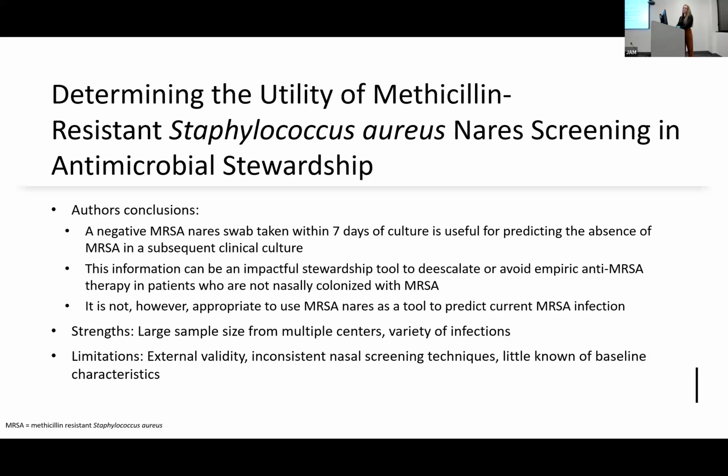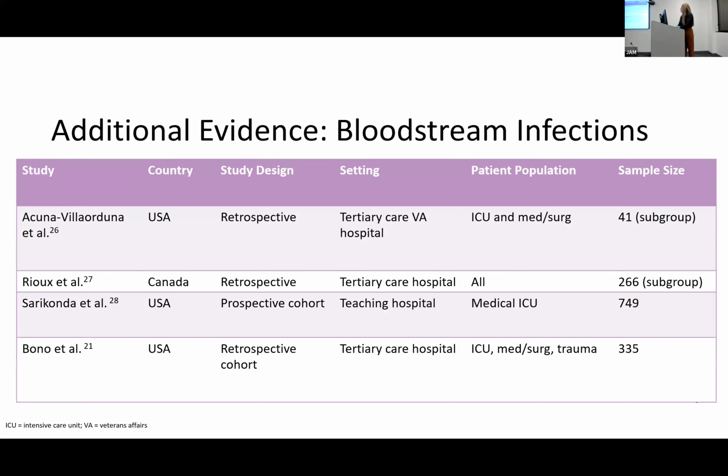Which is common in some of these older studies where culture was a little bit more frequently used. And I won't go in depth into any more studies, but those two I wanted to just demonstrate because they were all inclusive of all different types of infections. But here's some additional evidence for bloodstream infections. And just wanted to point out, we see VAs, we see tertiary care hospitals, including critically ill patients, medical patients, large sample sizes.